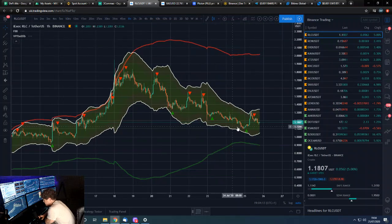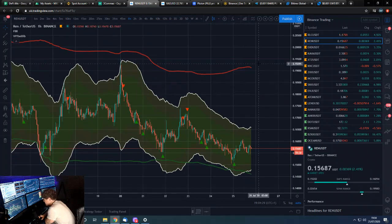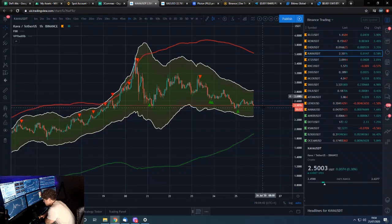So we had RLC, we had a couple of sells here and then a profit there, and then we got the buy there and the buy there, so I put the coins back on, and then another sell here. If you have a look at Ren, it's worked out alright, some sells here, and then putting them back on there, sell there. So it is working pretty well. This one not done that much though. Sold there, profit, sold there, and basically just sat on that position.